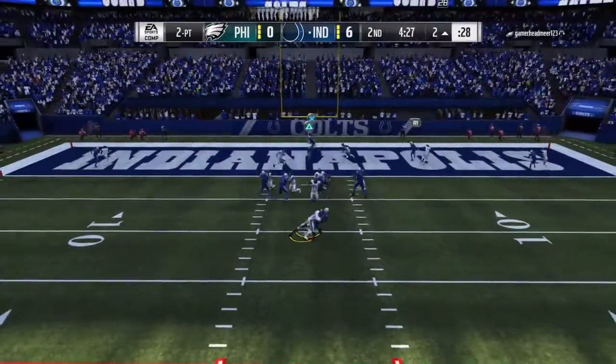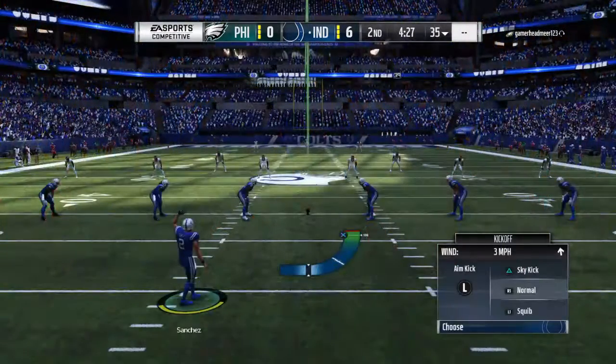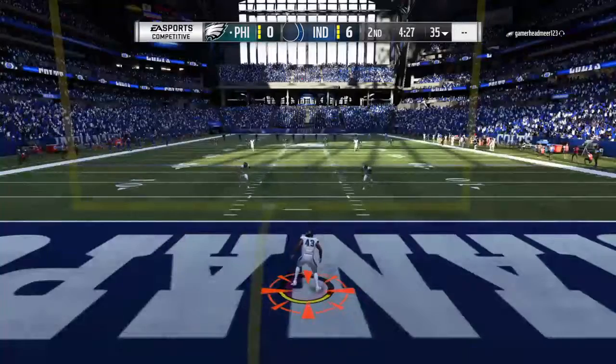A shotgun snap for Love. And he is going to go down. Back at the 11-yard line. Well, they had that great, long, methodical drive to put it in the end zone. Then they tried to bite off a little more and get 8 points. Instead, they're sitting at 6.